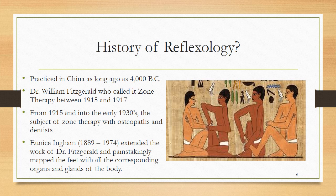The best way to start is to know the history of reflexology. Modern reflexology is based on an ancient form of therapy, and there's evidence that some form of foot and hand therapy was being practiced in China as long ago as 4000 BC, and also at the same time in Egypt, as depicted on many of the tombs. The North American tribe of Indians are known to have practiced a form of foot reflexology for hundreds of years, and zone therapy was used as far back as 1500 AD.